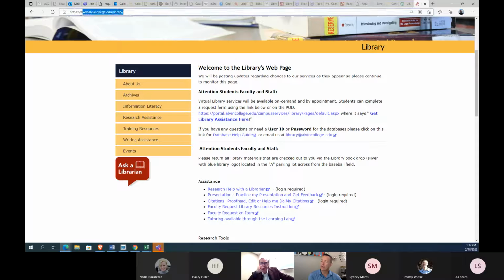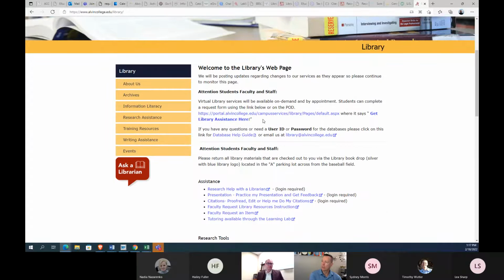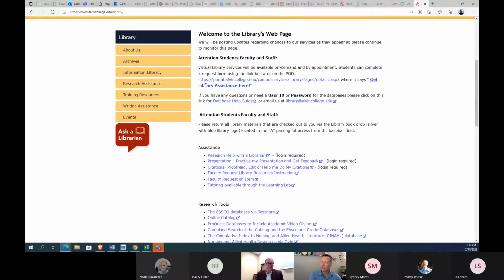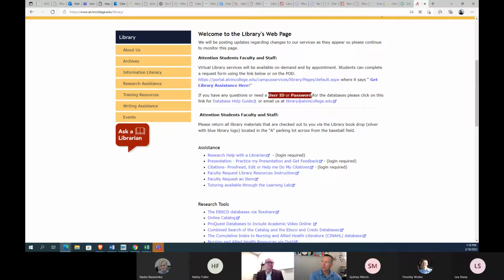Anyway, so back to our web page. There's our address. Okay. We're available, of course, through the college homepage. We have a nice little link up here at the top. Students can find a link here to get assistance, and that's through the pod, so they'd have to be logged into the pod. We have the ID and password. These are things that come up quite regularly, so we try to put those floating at the top. An ID and password is always going to be necessary through the web page to get to our resources, because we obviously want to have some kind of control over the access.